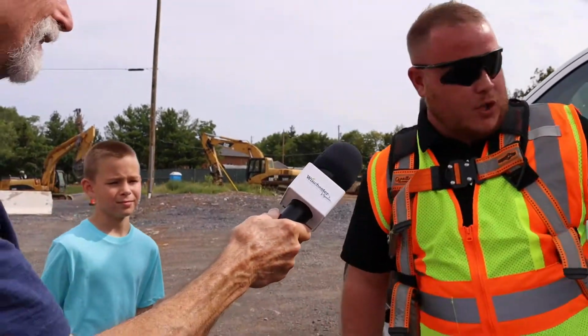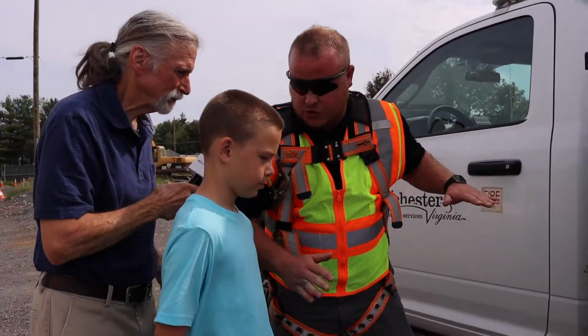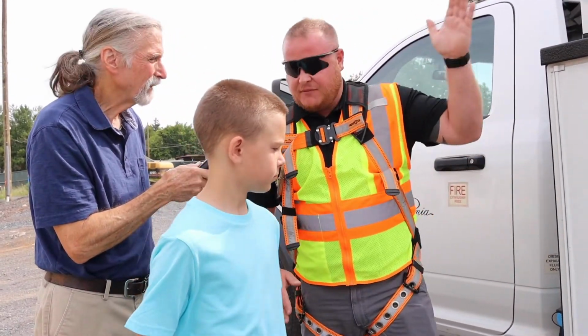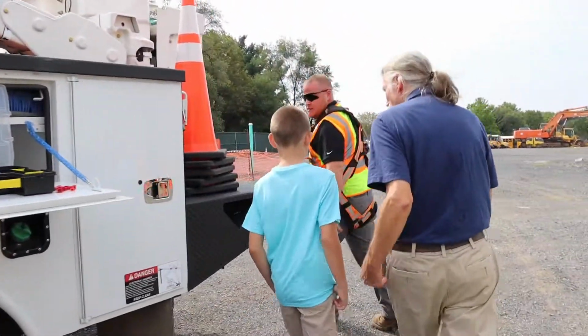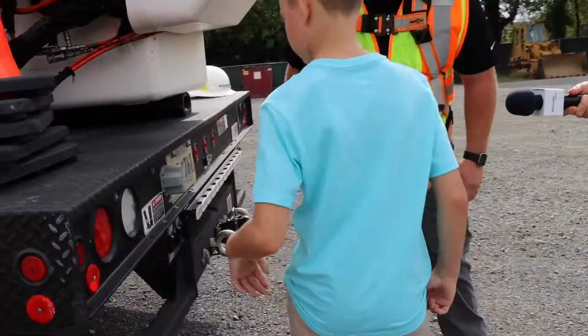Back here we have something called outriggers on each side. They stabilize the truck and keep it balanced to keep us safe up there. All right, so I want you to put them down. You ever done this before, Austin? Okay. So press this button right here until I say stop.